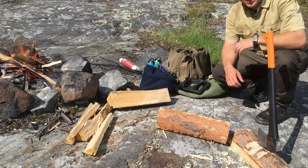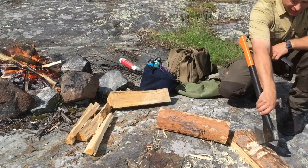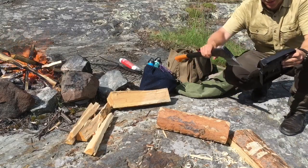Yeah, since we're done with this axe for the time being, the safest place to keep your axe is in the sheath. And it's safe for the axe too, not just yourself.